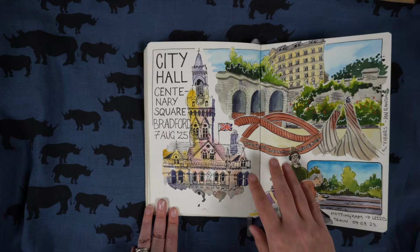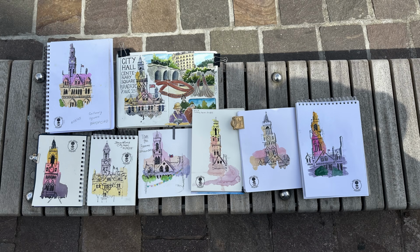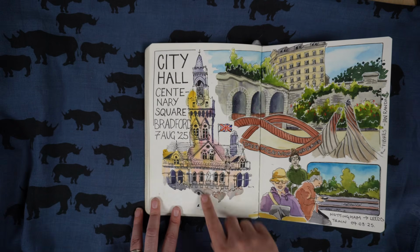It was a smaller group in Bradford, but actually I had a much higher ratio of men, which is very unusual. It's usually mainly female. So there was only 7 of us, but 3 of the students were male. So I was quite happy about that. And again, paint first, draw on top.